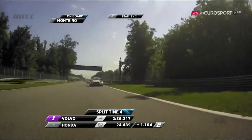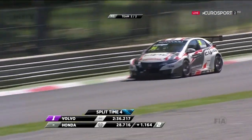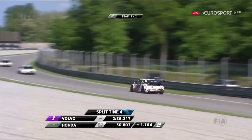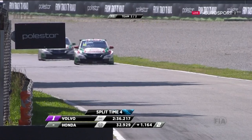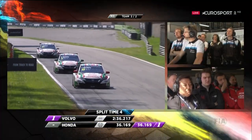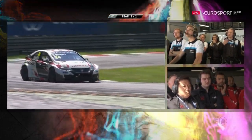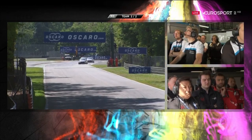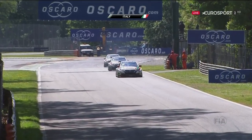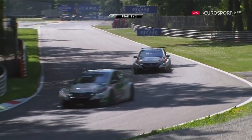You're right, they're not going to find a second. Well, look on the bright side, it's a podium. It's a podium. Unfortunately, it does mean Volvo creep away a little further in the manufacturers' standings. But again, you've got to take the points when you can get them and take the wins when it's one of your tracks. And this is not a Honda circuit. They are fairly convinced it's not going to be a Honda circuit. And so if you can't win, take the maximum points you can get.